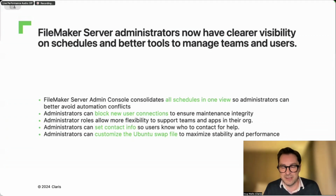One of the first aspects is around scheduling. In the previous version of FileMaker, there were different areas where you could control how you wanted to do your scheduling, whether it's around the backups or running system scripts. We've all changed that. So there's one view for the admin people to be able to control all of that.